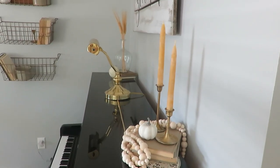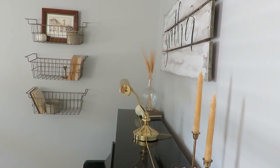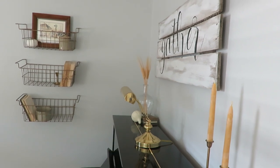I don't know if I mentioned, but my gather sign was made by my brother and his sister-in-law, so I do enjoy having that above my piano.